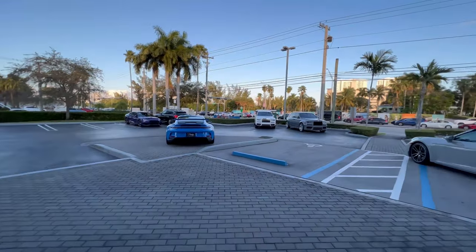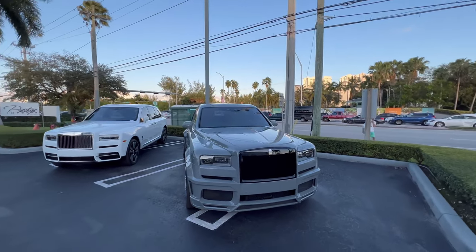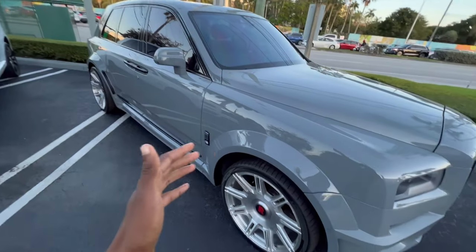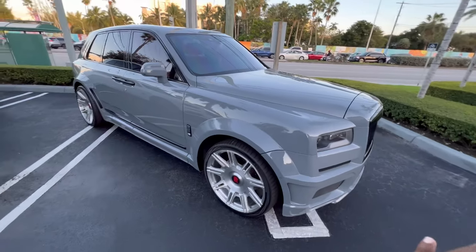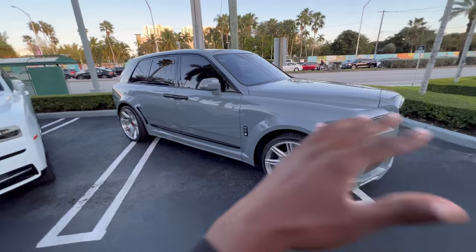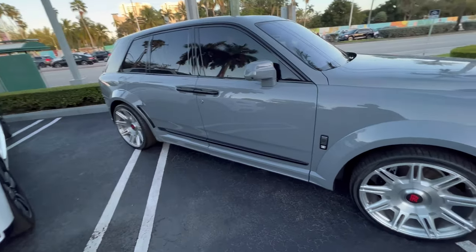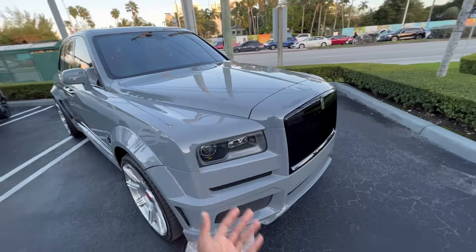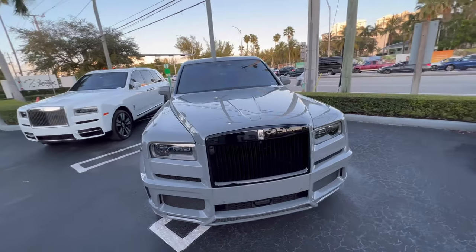We'll see plenty of Rolls Royce Cullinans. You don't see wide bodies every day. Well, I kind of do see wide body colors every day, but that's another story because it's Miami. But usually, if you're not in Miami, you don't see wide body colors every day. And this thing looks absolutely sexy in person. I think I've seen this car in Brickell before, so just thought I would show you guys.